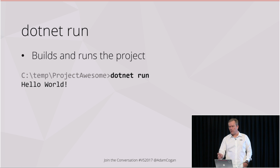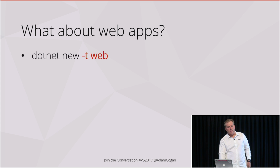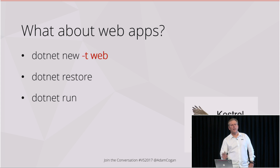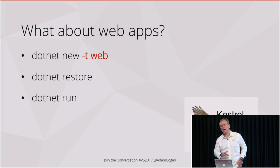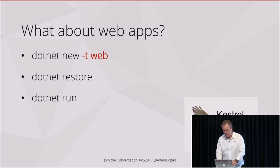So I want to move on to a web project. Here's a web project, because that was a too simple project. What's the difference? We go .NET new -t web. So -t means template, and web. Then .NET restore, same as what we just did, and .NET run. Okay, let's have a look at this. Now, be aware that this is now using a new web server. It's using the Kestrel web server. The Kestrel web server replaces Cassini and Windows-specific things. Forget about IIS. We're using a Kestrel web server.